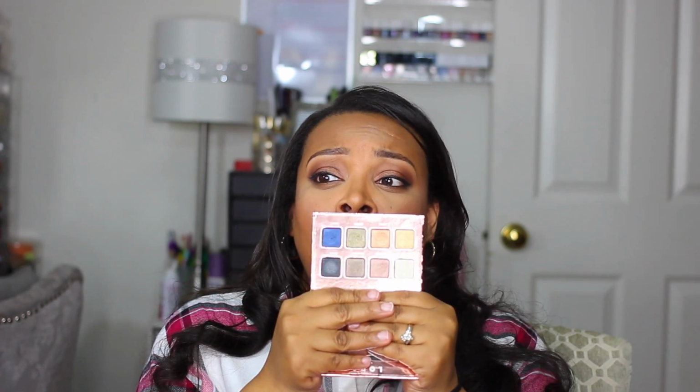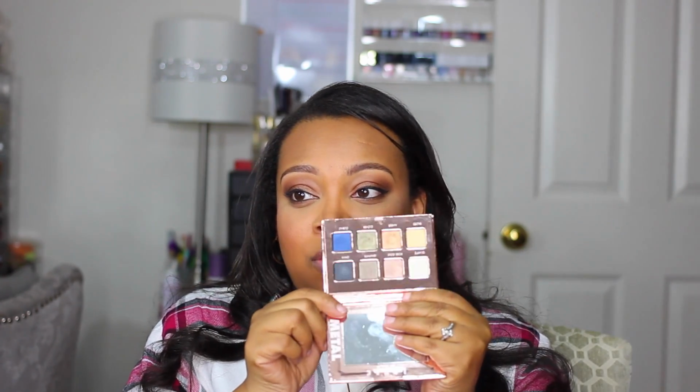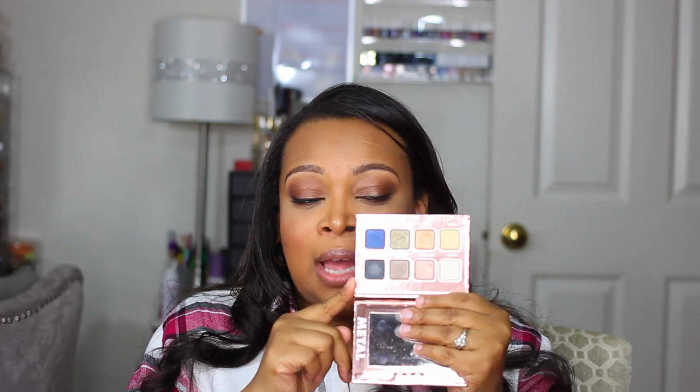I actually got mine at Kohl's. Let me swatch it. The shadows are so creamy and buttery, and that's one swatch. You probably can't see it, so let me do another one. I'm sorry if I'm sounding like a man here, but I'm still sick, guys. I'm trying to beat this thing. So that's another color that I just swatched. The colors are absolutely beautiful, guys. If you get the chance to pick this up, definitely do it. You will not be disappointed.